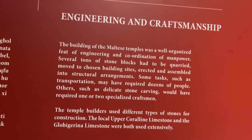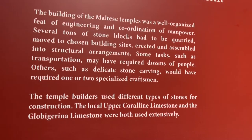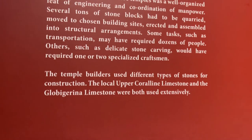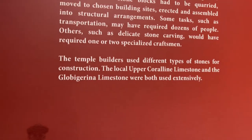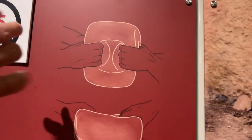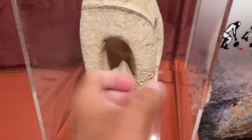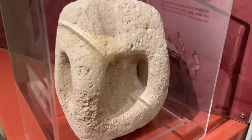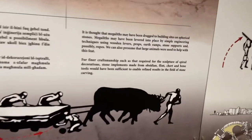Ability to multitask. Some tasks such as transportation may have required dozens of people. Other tasks, such as delicate ceremonies, would require fewer. The temple builders used different types of stones for their construction, the upper level column of limestone. So did they carry things this way? So they'd get a couple of people to grab onto that so they could carry it? You know what I mean? So maybe one person here, another person here, and another person there, so four people could carry an object? Pretty amazing.